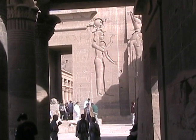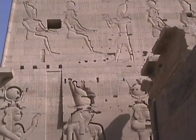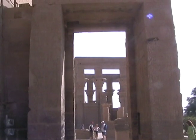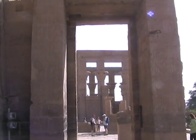This is very new, compared to Luxor, this 4th century before Christ. Again, the Roman emperor built it for the goddess Isis, a small chapel, and that's the symbol.